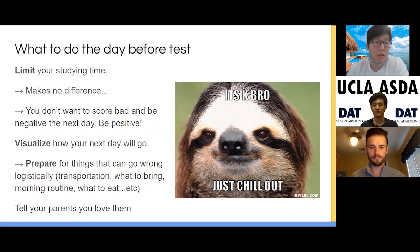So try to visualize how the next day will go, the day before, and also look ahead at what might go wrong and prepare for it, right? Make sure you have everything figured out, like transportation, how you're going to get there, what to eat in the morning, when to wake up, your morning routine, and what to bring to the test, what you're going to do in between breaks and everything, right? Are you going to take breaks, or how long of a break you're going to take, and stuff like that too. And Michael?